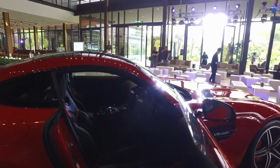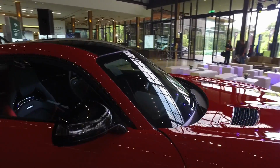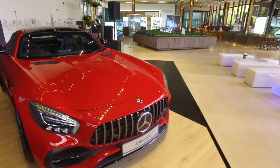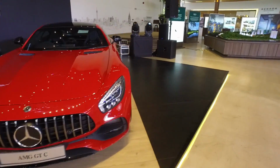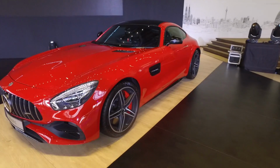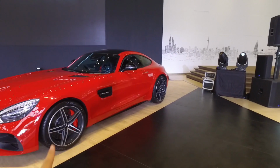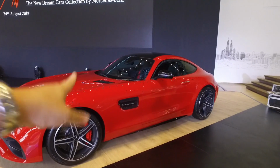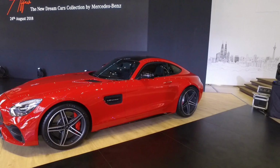Right, so step outside. So this is it, the Mercedes-AMG GTC. Nice looking car, fancy looking car. This is one step up from the GTS, but below the GTR. It is basically a road-going version of the AMG GTR.